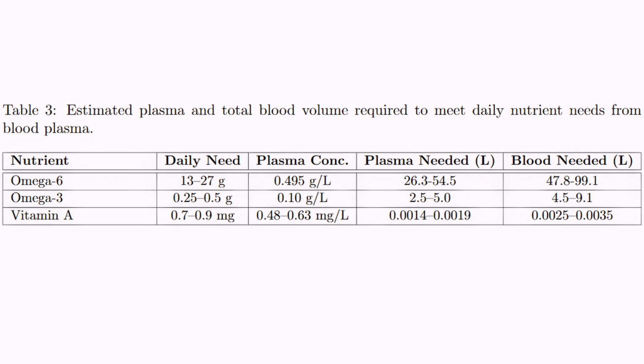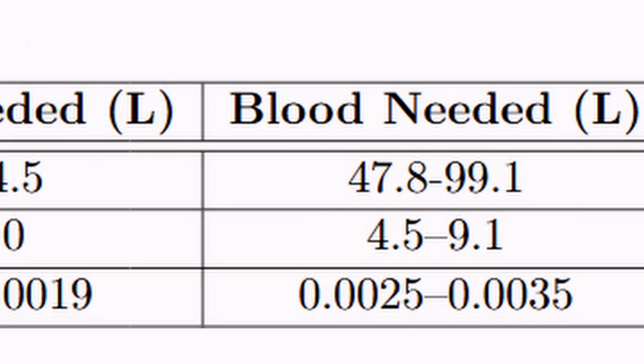An average person needs around 2 liters of water per day, and for my American viewers, that's about 1.5 bald eagle-shaped water bottles, which means that we would need around 4 liters of blood to get this much water. We can do similar calculations for all the other nutrients we get from blood plasma, and we see that we need a lot more than just 4 liters. I mean, look at that!